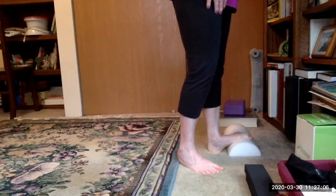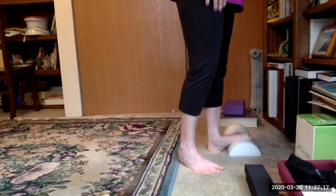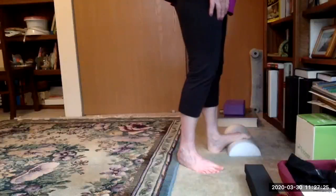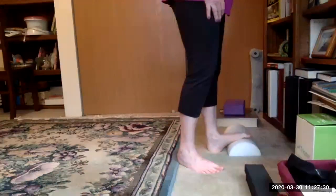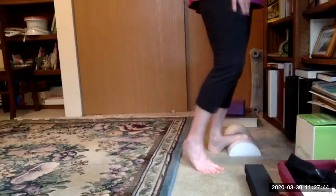One of the most important places to be working that is neglected usually is the ankle. If you're living in Puerto Vallarta, it's especially important to have ankles that are strong and flexible. And go to the outside. Try not to move the foot, just the ankle. Keep the foot stable. And go ahead and come back center.